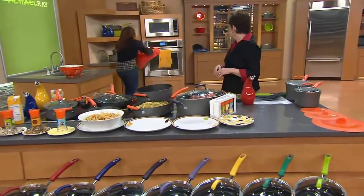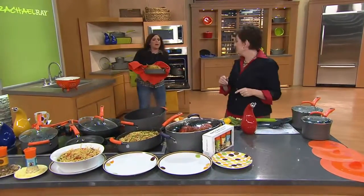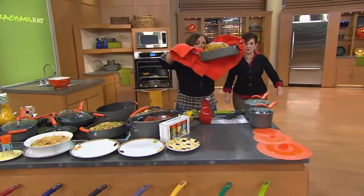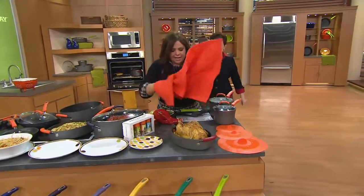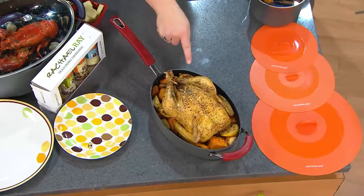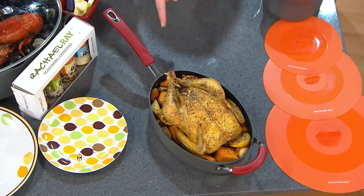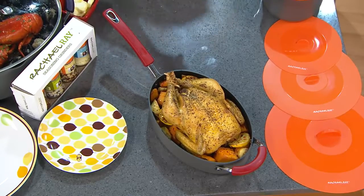What are you getting out of the oven, girl? A whole bunch of stuff, honey. Coming through. Move it. There's a 5-pound chicken, kids. Hot stuff coming through. 5-pound chicken on top of the citrus and sweet potatoes and parsnips. Look how good that looks. And that's a 5-pound chicken in that little tiny pan.